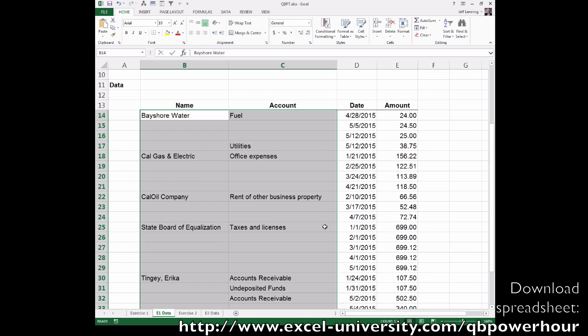Step 2 is we now need to write a formula into the empty cells that retrieves the value from the cell above. Let me say that one more time. We want to write a formula in the blank cells that pulls its value from the cell above. Can we do that? Yeah, we can. Here's how we do it.